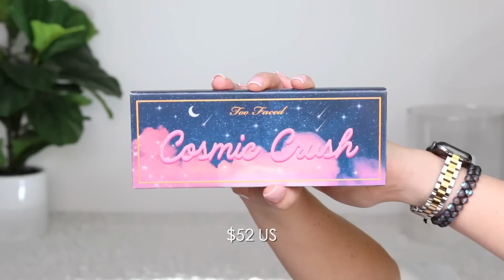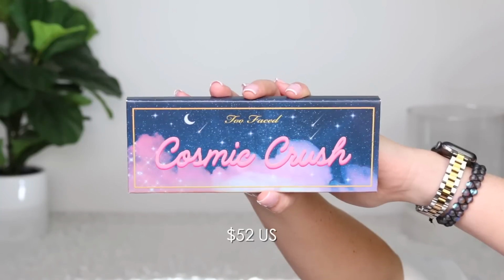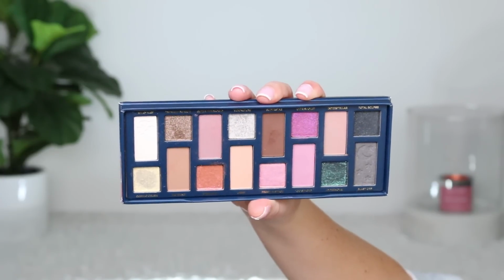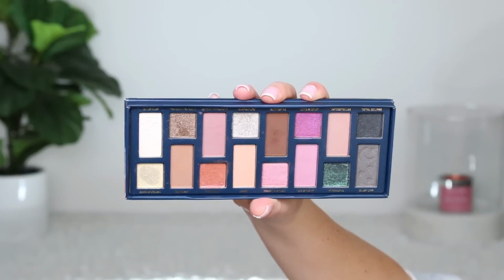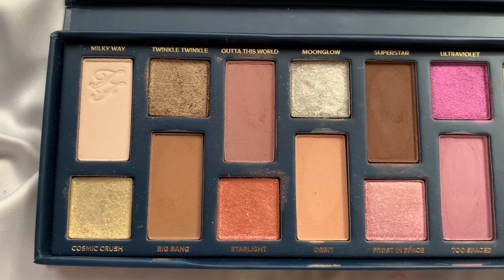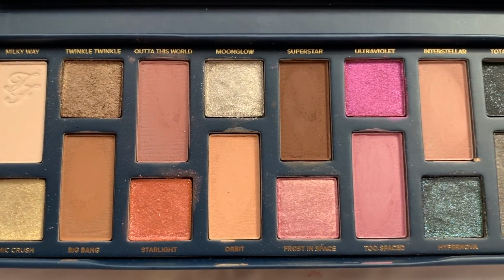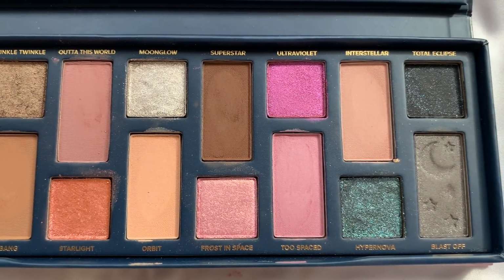So excited to have received this, so thank you Too Faced for sending it over, and let's dive into this palette. On the Too Faced website, the Cosmic Crush eyeshadow palette retails for $52. It says it has 16 matte, metallic, and shimmer shades, highly pigmented, one swipe payoff, creamy pressed powder texture, easy to blend formula, smells like sparkling apple cider, which it definitely does. I noticed a scent right away when I opened it. I didn't know what it was, but it smelled really, really nice. Not that I care about scented eyeshadows, honestly, but it did smell nice.